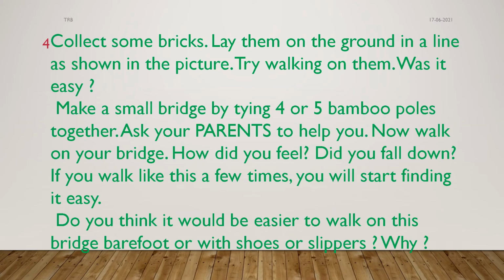Collect some bricks. Lay them on the ground in a line as shown in the picture. Try walking on them. Was it easy? Make a small bridge by tying 4 or 5 bamboo poles together. Ask your parents to help you. Now walk on your bridge. How did you feel? Did you fall down? If you walk like this a few times, you will start finding it easy.